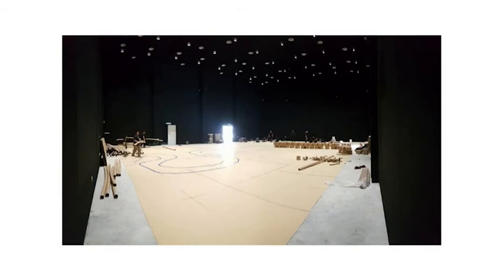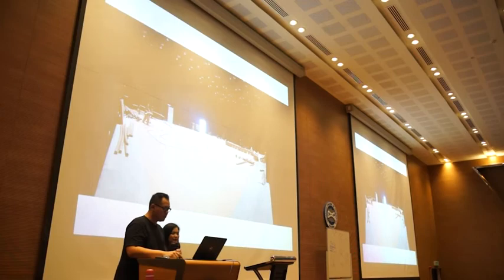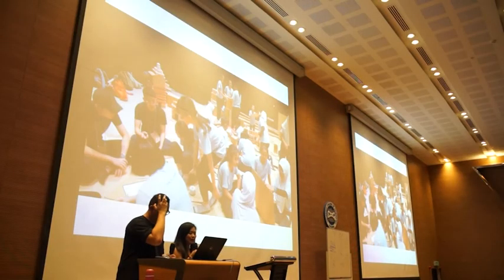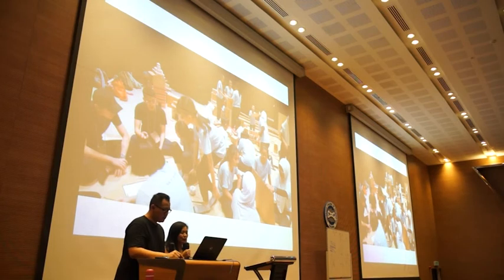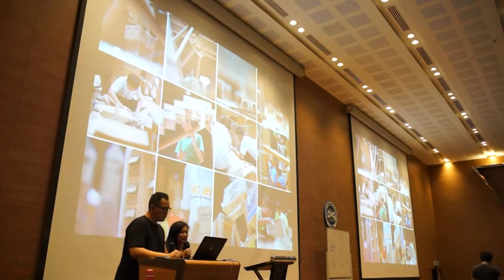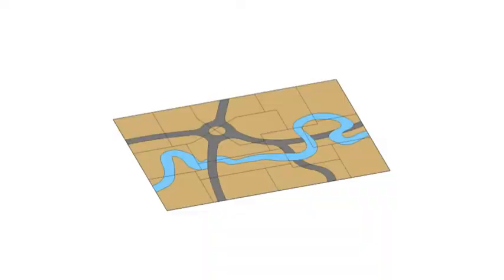And this is the process of laying the cardboard base. These are the school children when they were involved. We also got volunteers from colleges and universities to guide the primary school children so that they can pass on their skills and experience to them. And these are some of the pictures of how they assembled their city from their own imaginations.